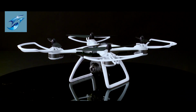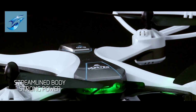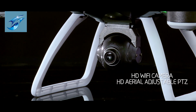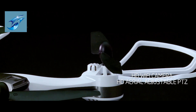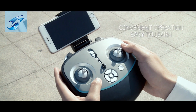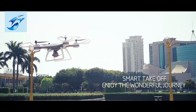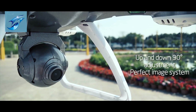Fineco FX-8G. Streamlined body, built-in GPS positioning system. Strong power device and adjustable HD aerial equipment. One key takeoff. You can start your marvelous fly with Fineco FX-8G. 90-degree adjustment camera has professional aerial performances along the way.